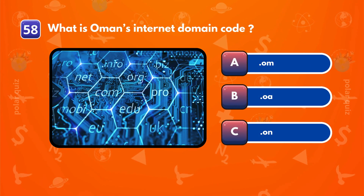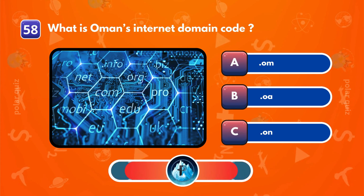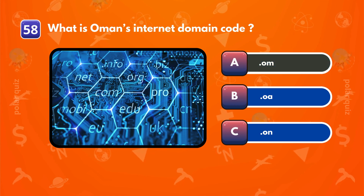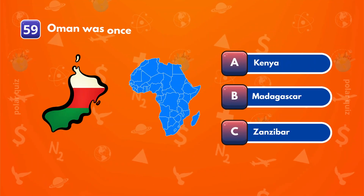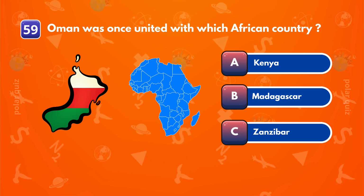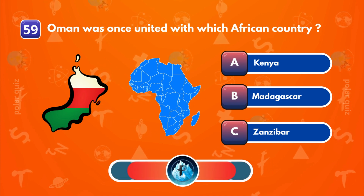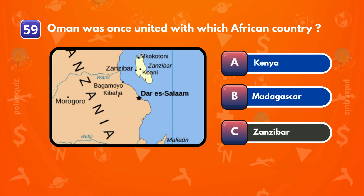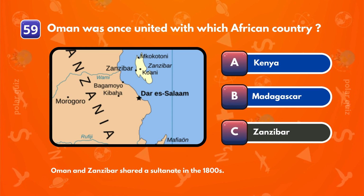What is Oman's internet domain code? .om. The domain for Oman is .om. Oman was once united with which African country? Zanzibar. Oman and Zanzibar shared a sultanate in the 1800s.